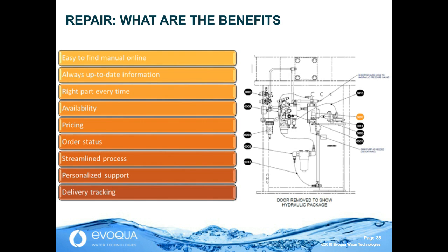Is it in? What's the lead time? You get to see that information, understand the pricing very readily, and then when you place that order, you get to see the order status. Where is it? Is it executed? Is it shipped? What's nice about this is it streamlines the process. You're getting all the different features there. You streamline it, but you still have the ability to get the personalized support from your OEM and get that information if you need a direct contact if you have any additional questions. And then after that part ships, you get to see the delivery tracking and ongoing things for that particular order.